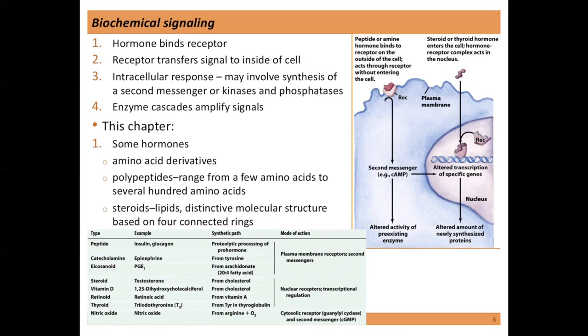So again, we're going to focus on the hormones binding the receptors. The receptor will transfer the signal from the outside of the cell to the inside, and then you get some type of intracellular response. And we'll talk a little bit about kinases, and I think we might even get to phosphatases. And we really won't get into this idea of enzyme cascades that amplify the signals. I talked briefly about that when I talked about blood clotting.